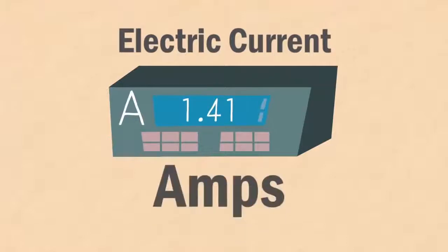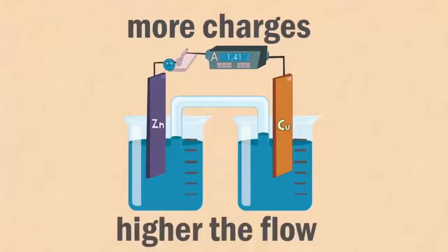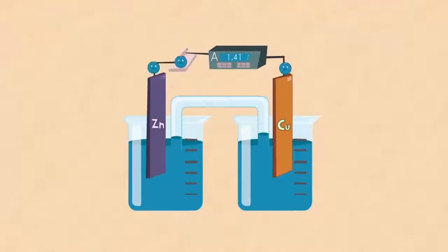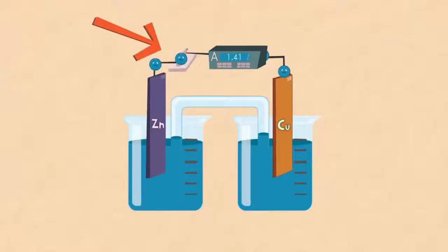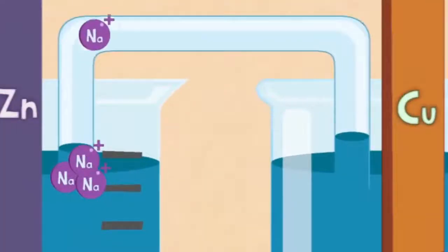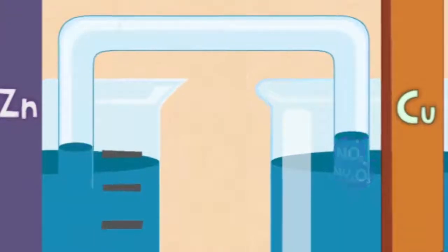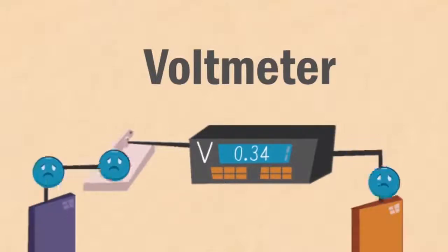Current is measured in amps. The more charges that pass a point in the wire at any given second, the higher the flow. Therefore, the higher the current. It is important that you remember that the electrons do not flow through the solution, only the wire. It's charged ions that move across the salt bridge. The voltmeter measures the force that pushes the electrons through the wire.